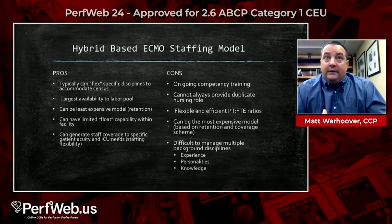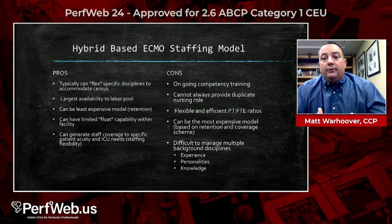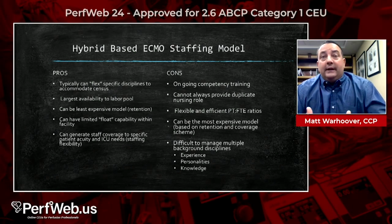We've seen that. You do have the ability to float people back in and out because you have multiple different cohorts of people. If you have a low staffing model and you have one perfusionist on your team, if you have a one perfusionist, two nursing, three respiratory therapy model, and you only have one patient on, well, it's easy to float five RNs and respiratory therapists back into the model. And you've really lowered your fixed cost for that particular shift. And once again, I talked about the acuity and the flexibility of the staffing.